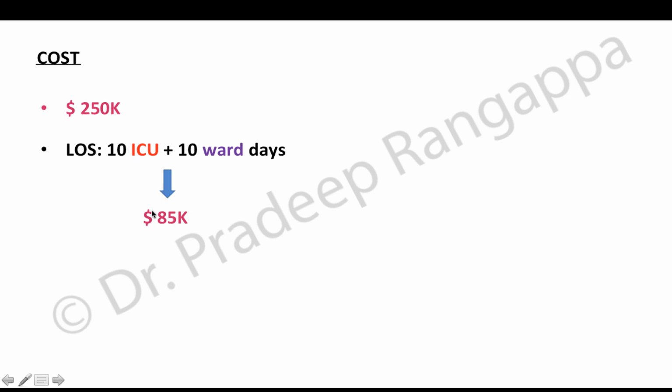Now coming to the final crux of the whole issue: what is the cost involved? For the Australian study, the individual patient cost was $250,000, and the average length of stay for ECMO patients was around 10 days in ICU and 10 days in the ward, which amounts to $85,000. Your cumulative cost, if you convert to Indian rupees, comes to 1 crore 50 lakhs for every patient. This is as per the Australian data, the Australian cost.